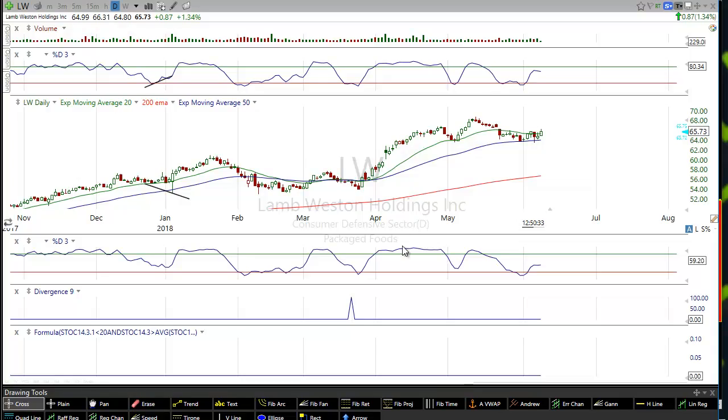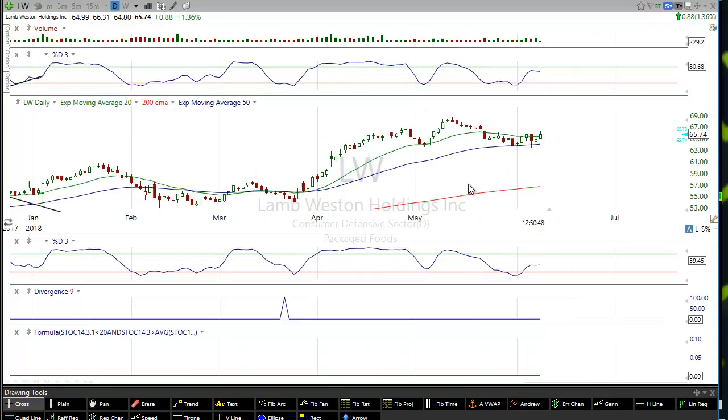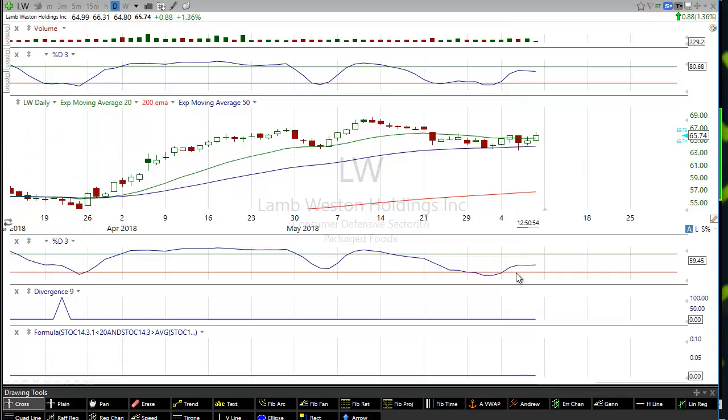This Lamb Weston Holdings, very strong stock. Looking at the daily, it looks like it IPO'd in 2016. It's never really pulled back. Last time we looked at this was January, where we had a divergence, and you can see the results of that. Then I haven't looked at this in a while, but you see this candle here? That candle right there, we took out the lows, and we held above that 20 line. So officially that's a divergence.